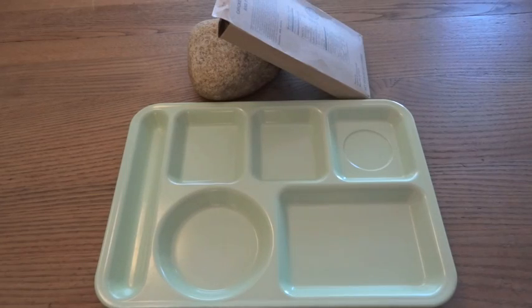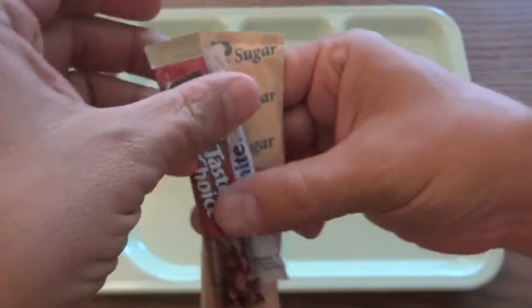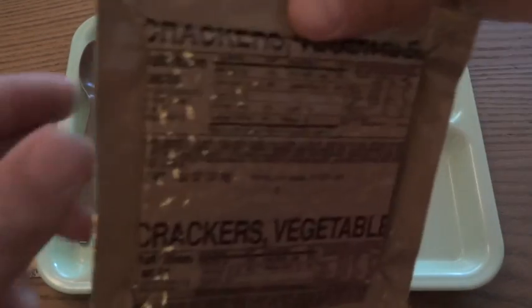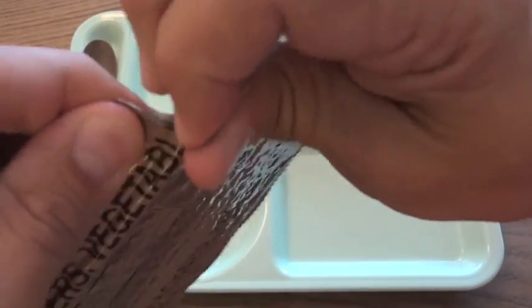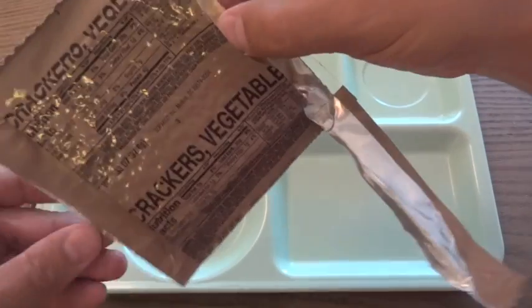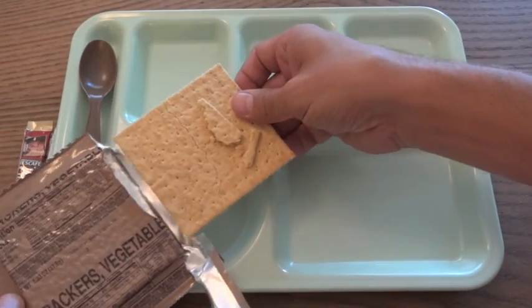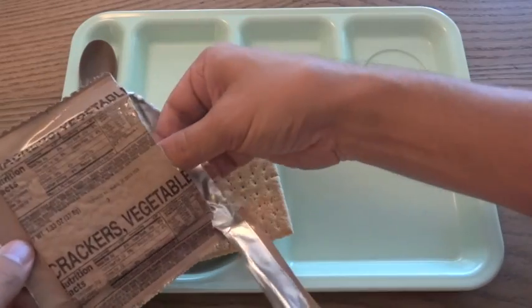Alright, while that heats up, we'll go ahead and take a look at what else we have in the MRE. I'm going to skip the coffee, creamer, and sugar for this meal. Here's the vegetable crackers. Wow, these tend to be more crumbly than the regular ones. This one's no exception to that rule.